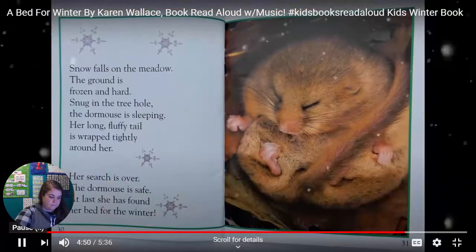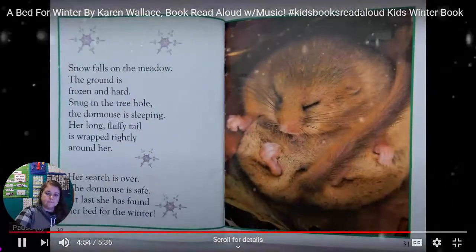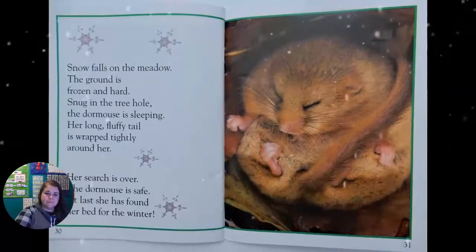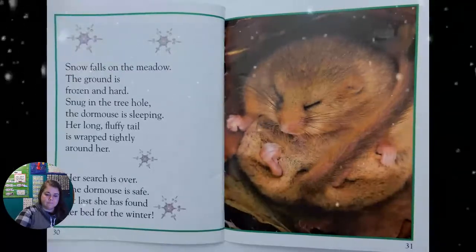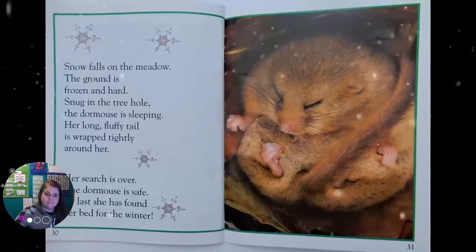Snow falls on the meadow, the ground is frozen and hard. Snug in the tree hole, the dormouse is sleeping. Her long, fluffy tail is wrapped tightly around her. Her search is over, the dormouse is safe. At last she has found her bed for the winter.